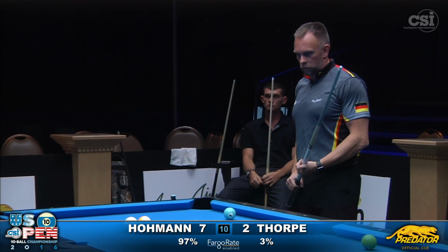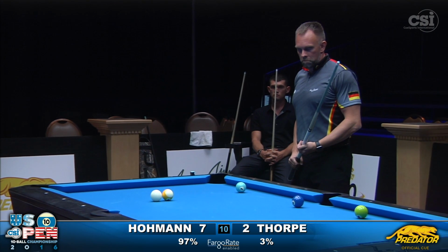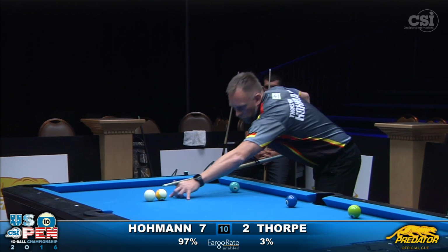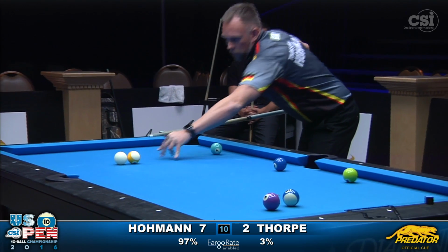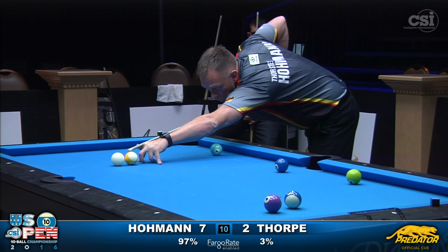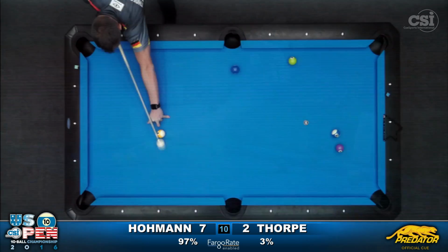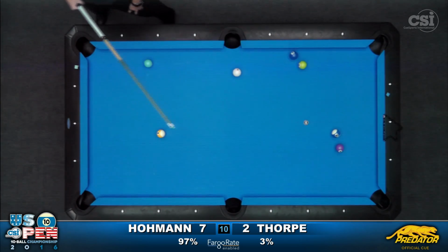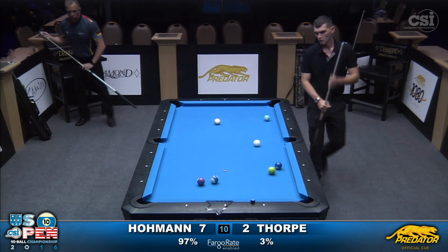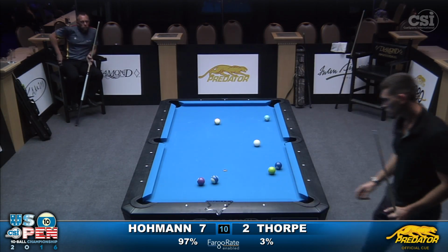Thorsten has called the 2-ball side pocket. Straight kick. I think it'll hit the ball. And you know, if you hit it, it's almost 50-50, so you'll make it. I think he's more like 60% to make this ball. Why not hit like that? Don't you slow roll that ball? I would think so, because it's harder to hit the correct angle hitting it that hard. Right.